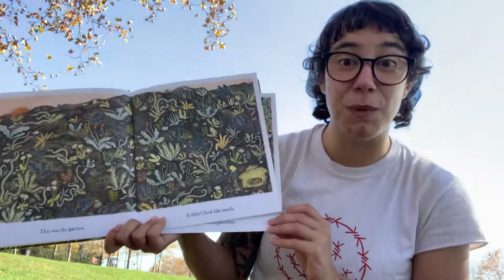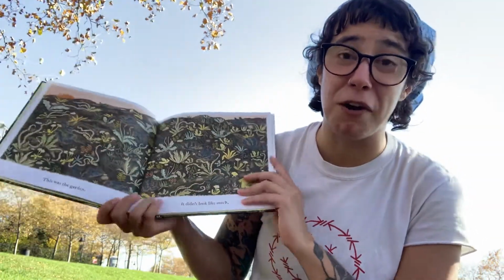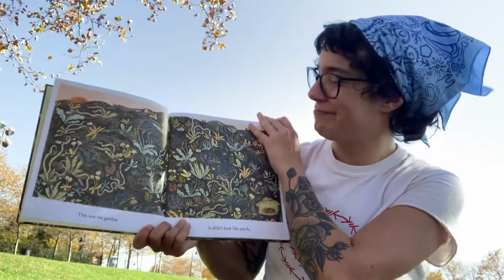Oh, I should say as we read, the back pages of this book became a little bit detached, so I'm going to try to hold them in there till the end.